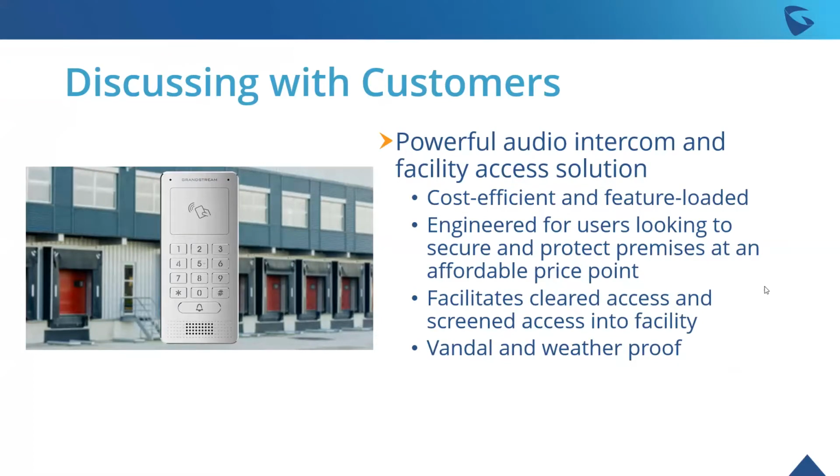Facilitates cleared access and screened access to the facility. Like I said, it has an RFID reader, the keyed entry that of course people would be able to dial either to maybe a front desk security or possibly if this is more used in a residential deployment, there could be an extension list provided as well to be able to make sure that the people who are getting into the facility are supposed to be there. Then vandal and weatherproof, of course, is a big point to push.